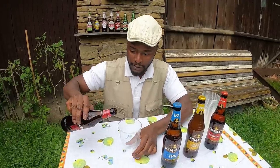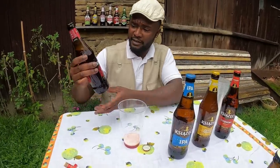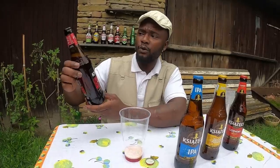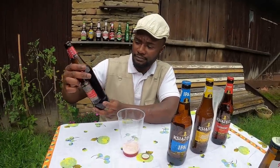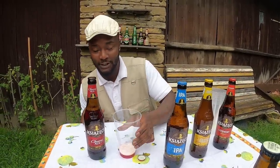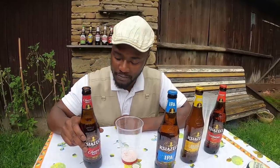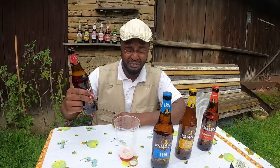Now time to try the beer. Ooh, red beer, fruit ale. Okay, interesting. Who's had red beer before? Na zdrowie. What on earth is this? Do people drink this in Poland?